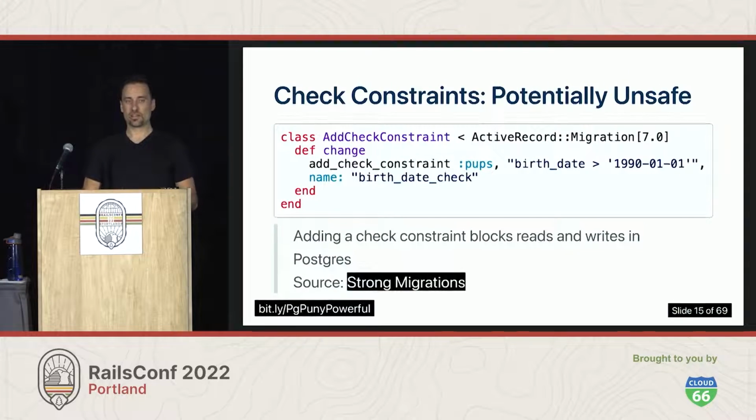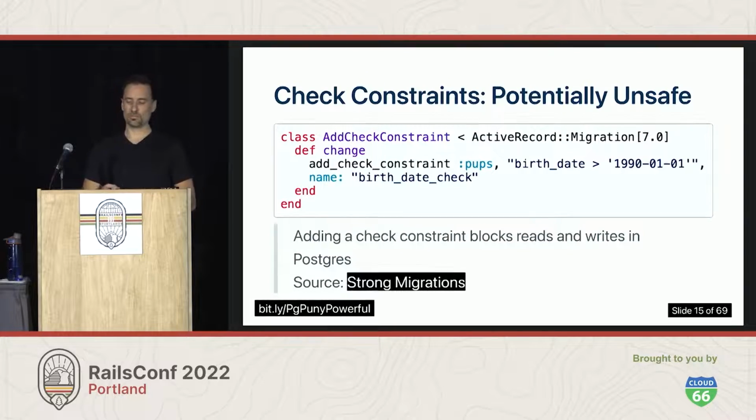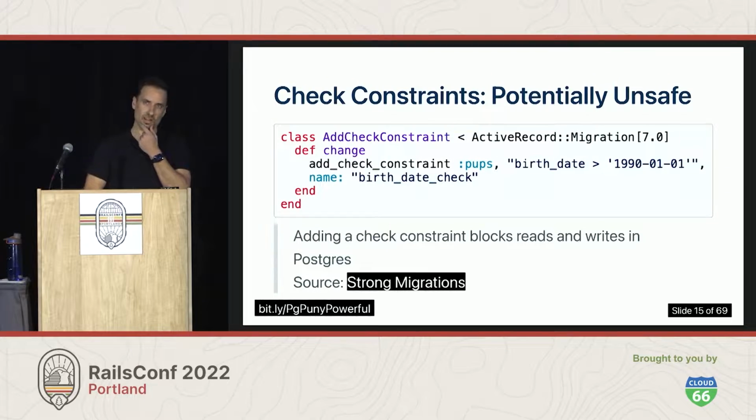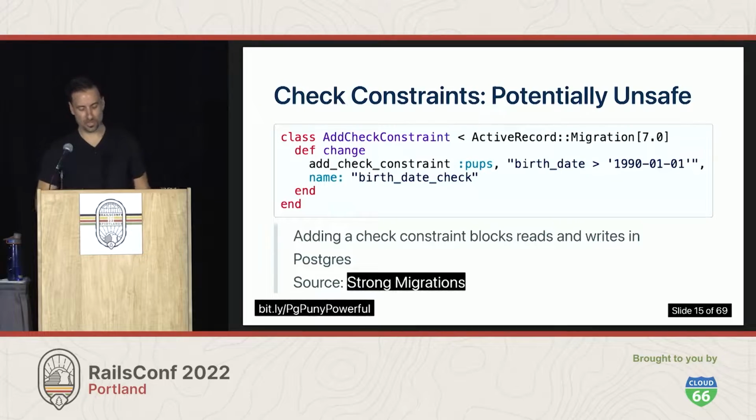So an example would be a check constraint. If you're not familiar with check constraints, it's sort of like Rails active record model validations, but in the database. So in this case, we're going to introduce a migration on the pups table on the birth date column, ensuring that the birth date is newer than 1990. I kind of thought, what is the oldest a dog could be? And I think the record was like 27 years or something. So anyway, I picked this date intentionally.